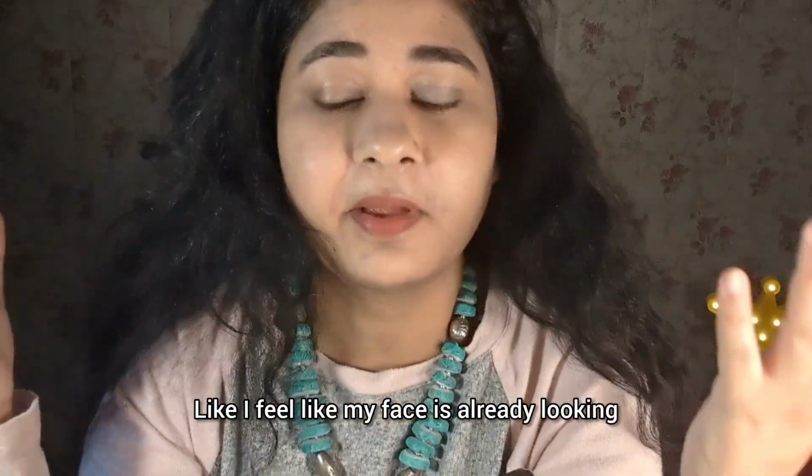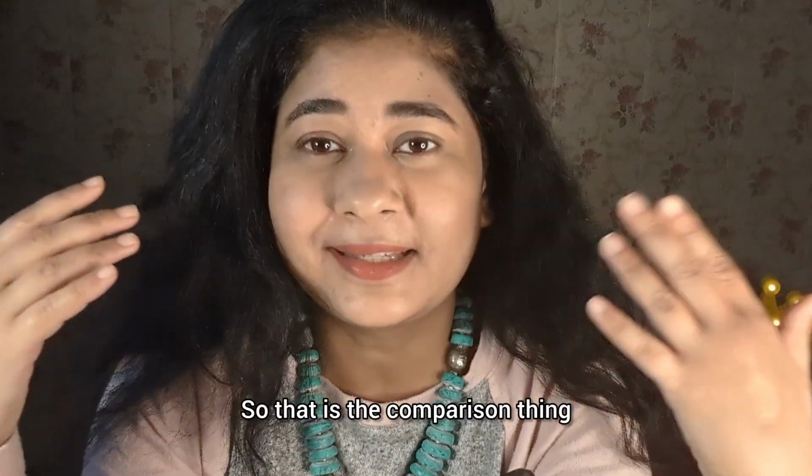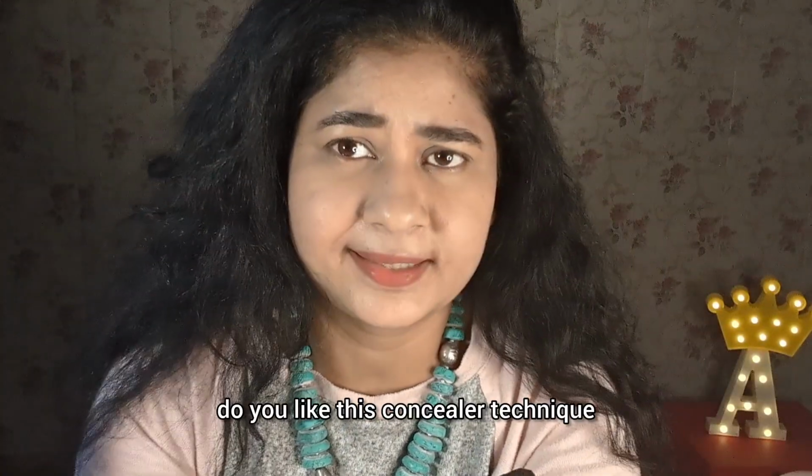So the brows are done. They just make such a big difference, right? Like I feel like my face is already looking better with just the brows. So that is the comparison thing. What side do you prefer? And also, do you like this concealer technique?